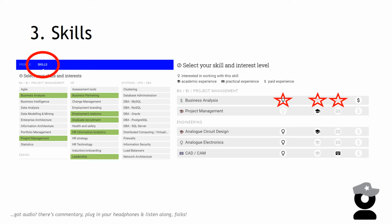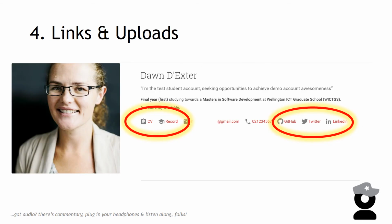If you can point to a demonstration of where you've used the skill in a real-world situation, then you should select practical. If you've been paid to do something, select paid. It is really important that you fill out the skills and experience section thoroughly. This is the main way that employers are going to find your profile.